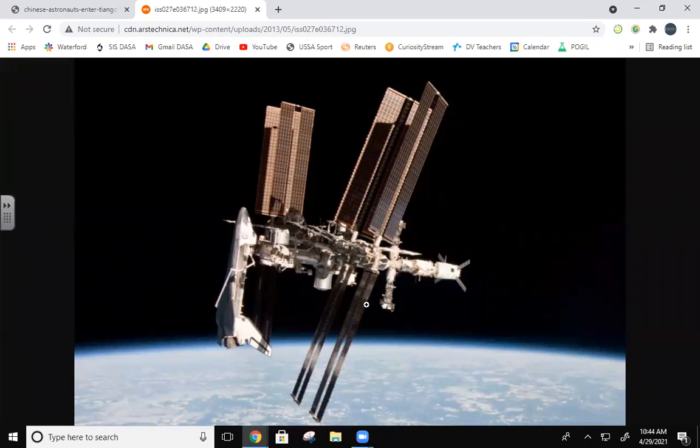Here's the International Space Station with the space shuttle docked to it. Big solar panel. Yep, huge solar panels. The space station has been built over a long period of time and has been continuously occupied for the past 20 years. So the space station has had people living on board it for 20 years straight.